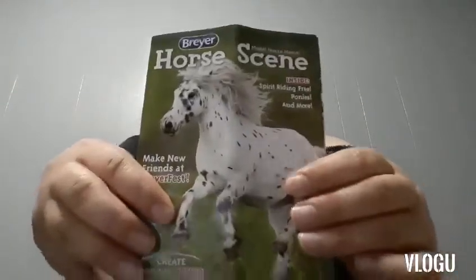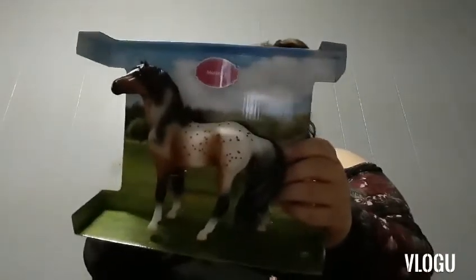Came with a catalog. It's a horse scene. This one is hard to cut. Okay. Oh my gosh, she's in there tight. She is packaged very well.